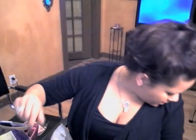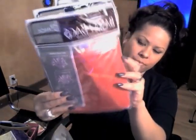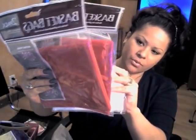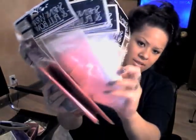And last but not least, I think I got everything. I just got these from the dollar store. They're the basket bags that you can shrink and make adjustable for your basket. I bought 2 reds. They're 2-in-1, so there's 4 of those. And then I got 5 of the clear ones so that I have enough. I always run out of these.